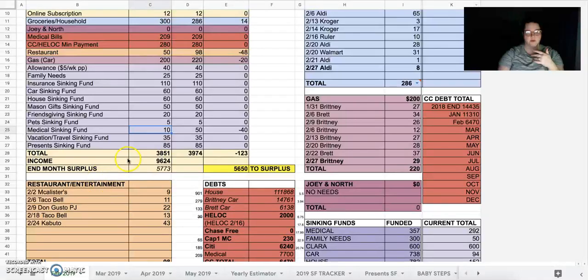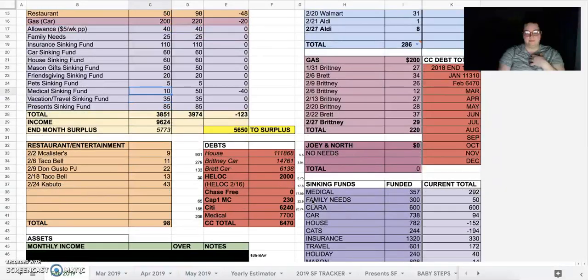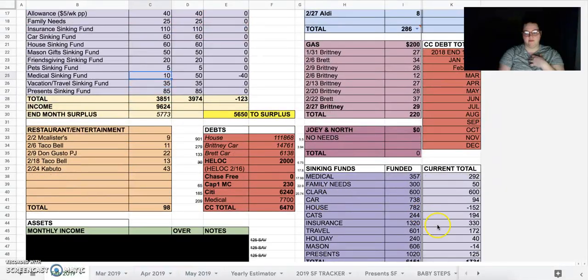My mouse is not working. $50 is what we ended up putting in there, making us $40 over. Not a huge deal either with it being paid to us. So yeah, this is what our sinking funds currently look like down here.